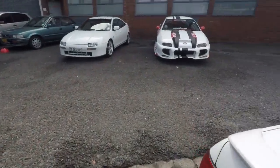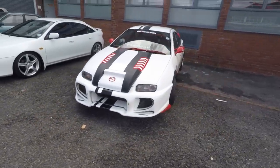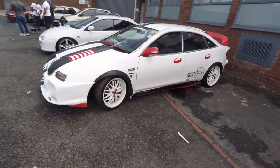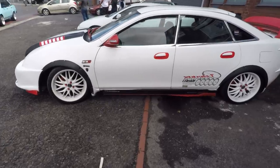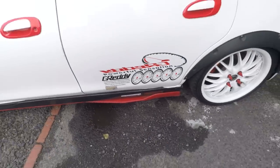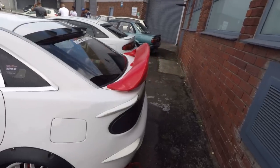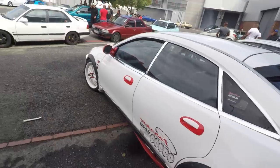Then I want to show you guys something that caught my attention, caught everyone's attention. This car has all the bells and whistles, literally. Guys, yo, I have no words. Motorsport R-Line. Serious business. Serious business.